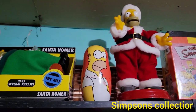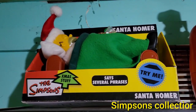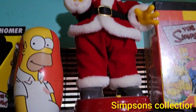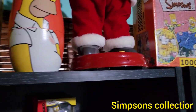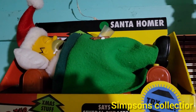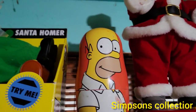Moving to the final shelf. Over here, we have my Christmas section. There's a couple of things up here that won't fit in the shelf. Got the dancing Homer right there. Santa Homer. We got another one right there. Homer on a couch. Pretty cool. We got one of these bean things.